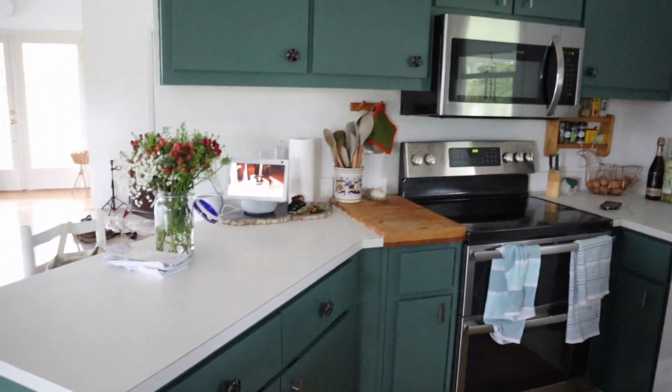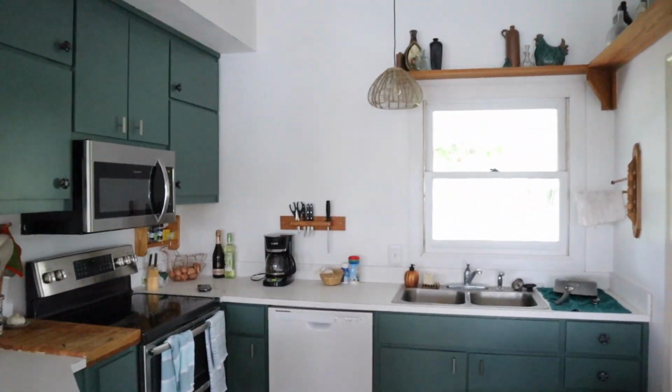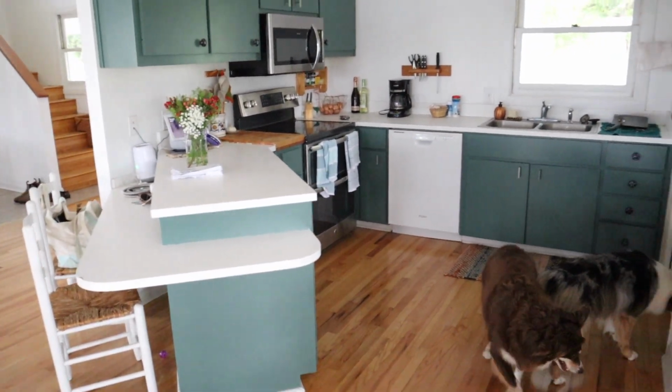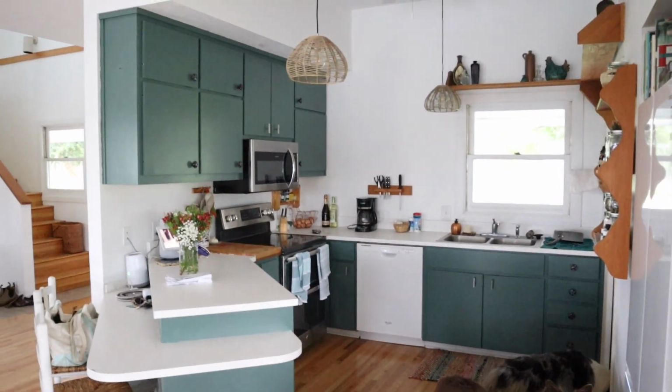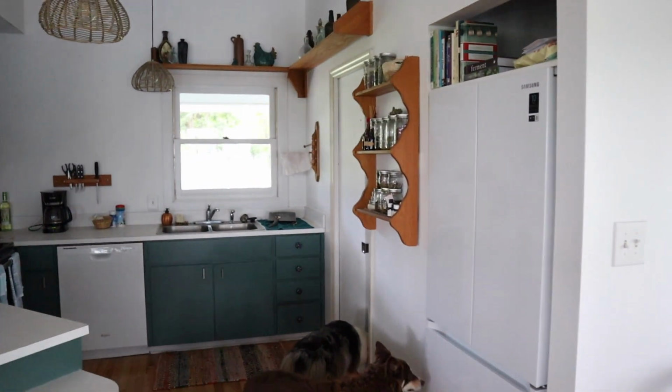I think the last thing that we need to do in here or want to do is some backsplash and new countertops. But it may be a little bit before we get that done. So for now, this is kind of where we're at. What are y'all looking at? So yeah, I'm really loving the kitchen.